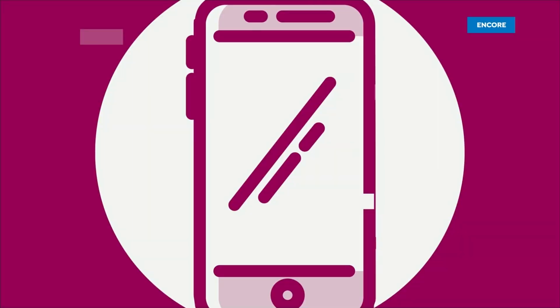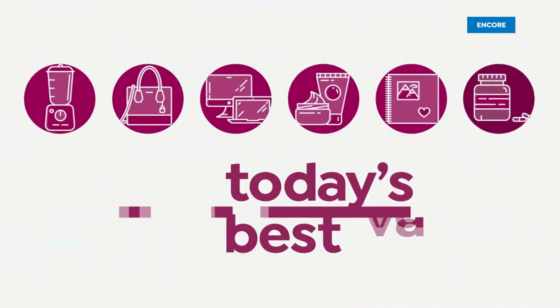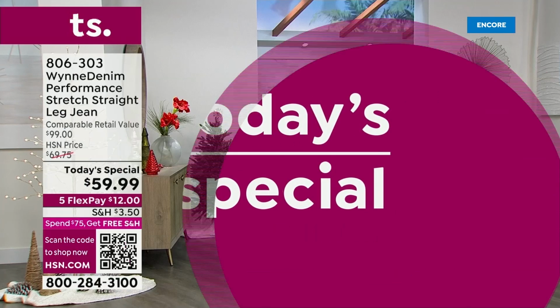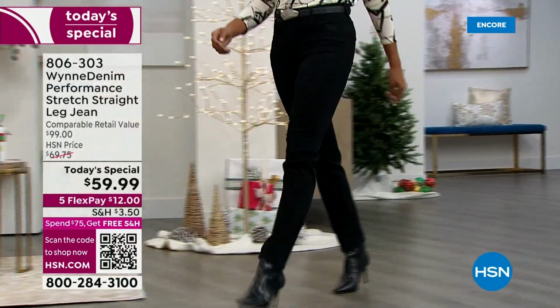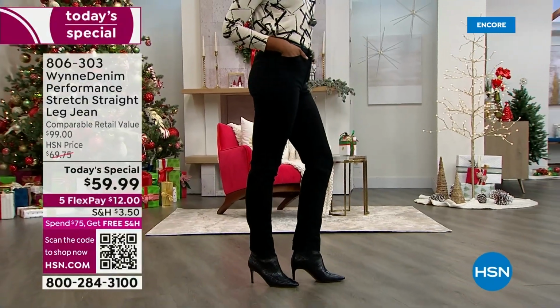First look. You will love them. You will live in them. This is the Performance Stretch Straight Leg Jean.